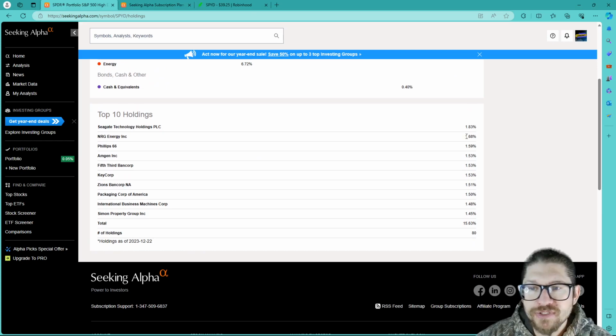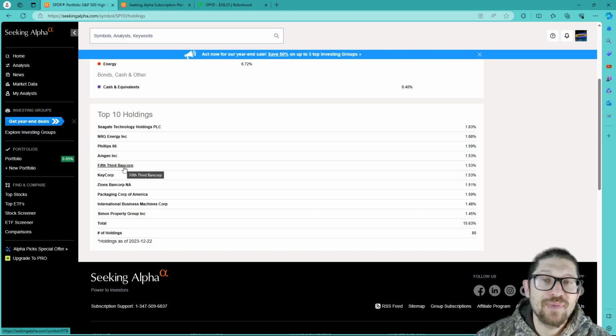Their top 10 holdings right now are Seagate Technology, NRG Energy, Phillips 66, Amgen, Fifth Third Bank Corp. Now, Fifth Third Bank Corp is pretty cool.